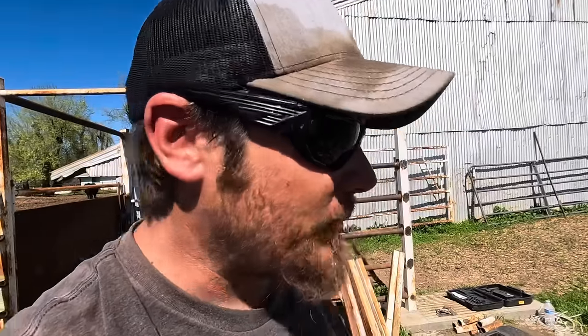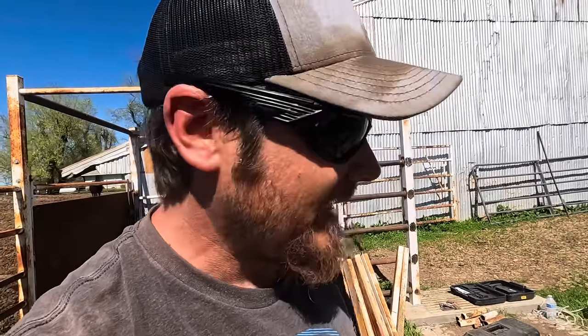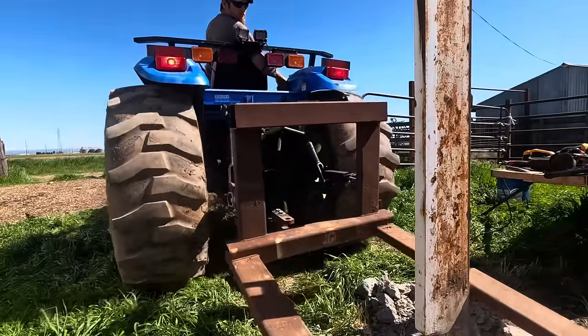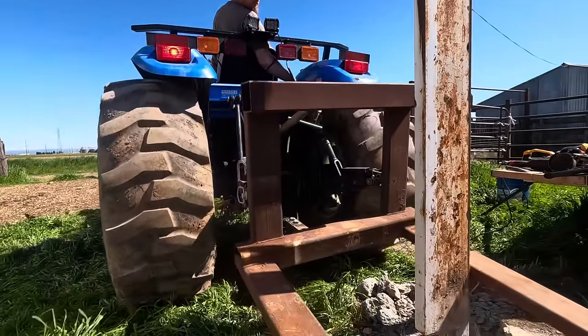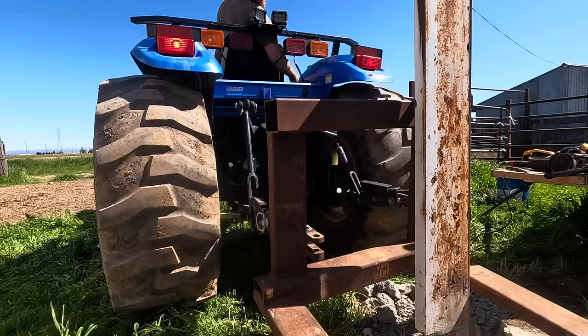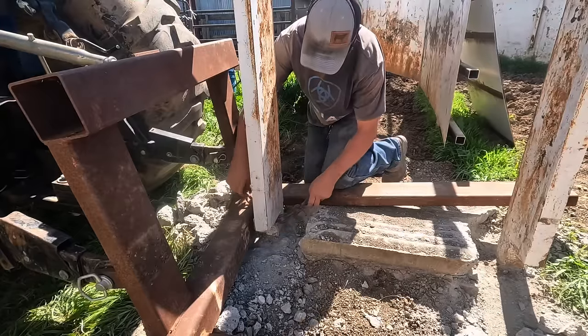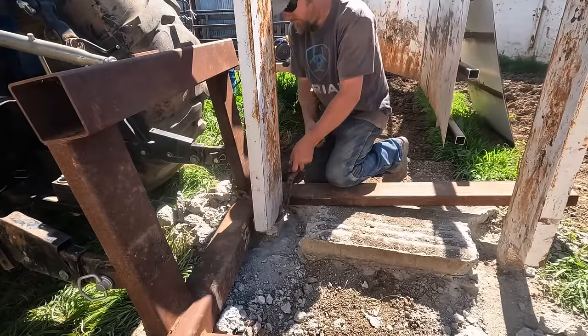I think next step, we can back the tractor in here and hook a chain up to the three-point arms. We'll try to lift this thing out, see what happens. I don't give this a very high chance of working, but we at least gotta try, so let's try.